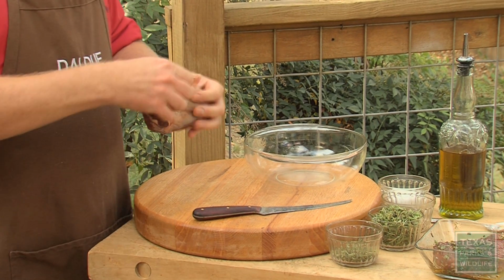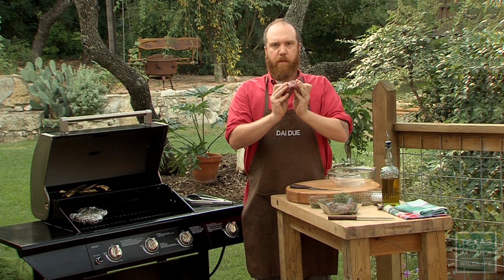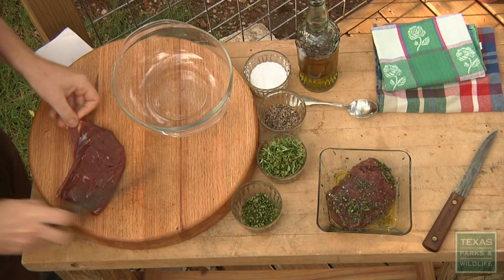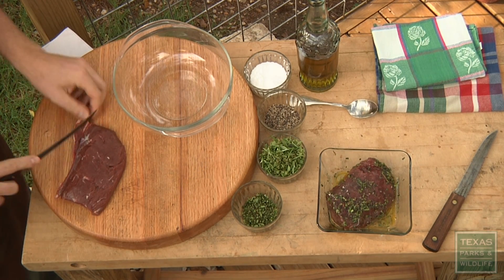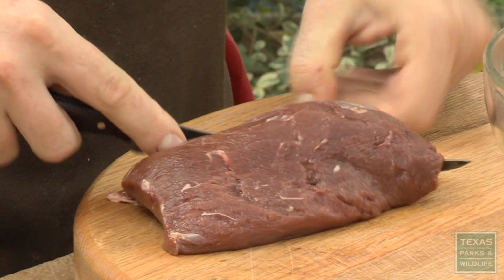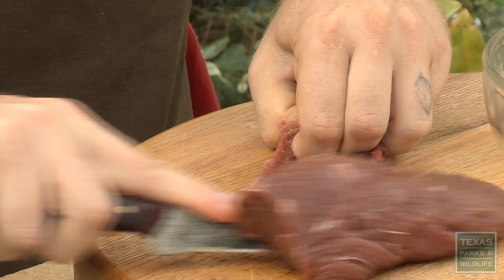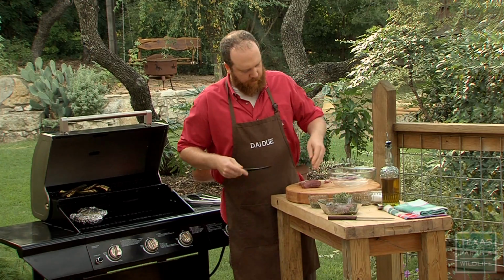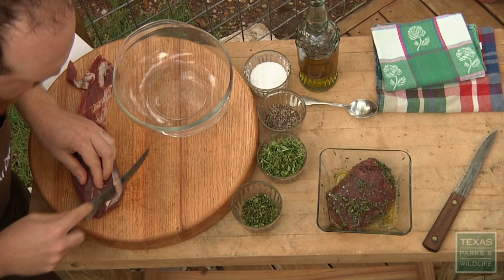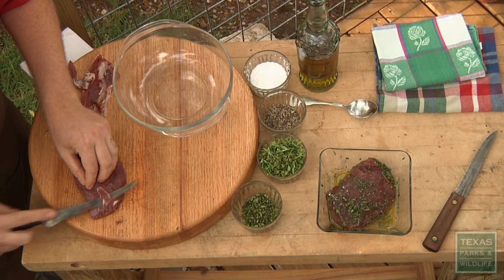First, what we're going to need to do, though, is remove this membrane right here. If we leave it on there, it'll curl on the grill and it won't lay flat. And this is also pretty tough. To get this off, I'm simply going to hold it with my thumb and move a knife right along it, kind of scraping, kind of cutting the whole loin off, like so. There's a little bit left on there. I'll just come in with my knife, trim that off, basically until I don't see any more white membrane on there.